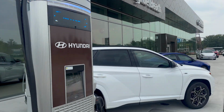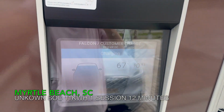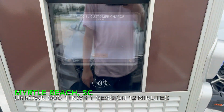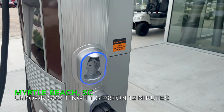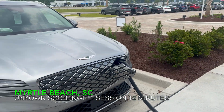The Myrtle Beach Hyundai, they have a DCFC here. It's a ChargePoint unit. It's 62.5 kilowatt. We're getting 58.2, 59-ish kilowatt right away. It is pretty pricey. Sorry for the screen freaking out, but yeah. 156 amps. Not great, not horrid.